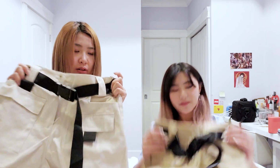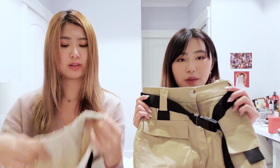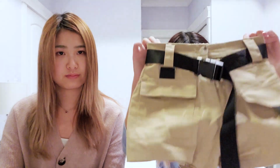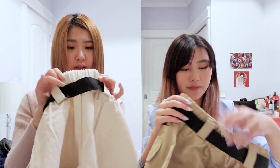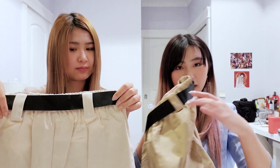She got the colors ivory and khaki. Yeah, this was a large size. Medium to large, I'm not sure how different it is between sizes, but I think you can check the description of the actual shorts. The back also has this stretchy part, so it does stretch around. Oh yeah, this is a medium. Yeah, this is a medium size.